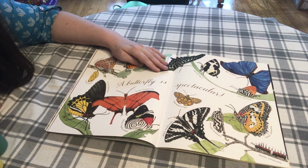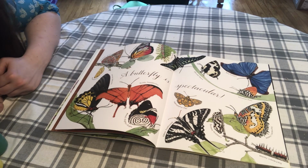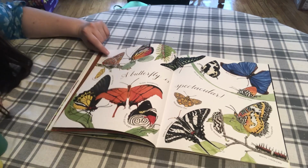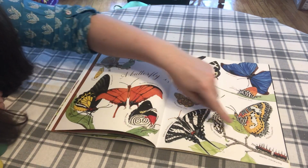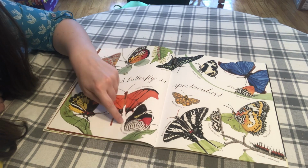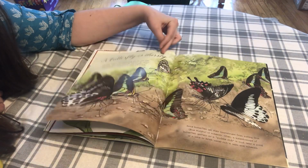A butterfly is spectacular. Oh, spectacular. That's a great word that means amazing, awesome, unique, one of a kind. And you can see the different kinds of butterflies here. The moonlight jewel, the painted Jezebel, the elbow period, the blue morpho. This one is the zebra swallowtail. Oh, we saw that one. Alma's 88. Oh, because it has the number 88 on it. That is really cool. Beautiful butterflies.